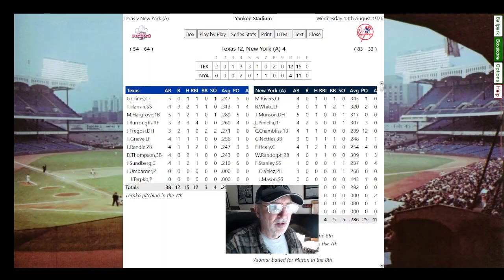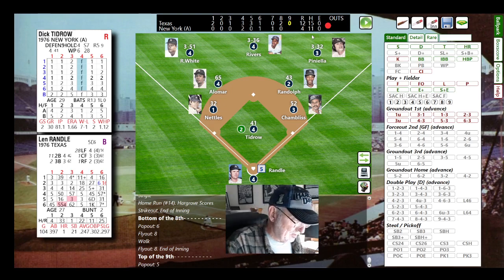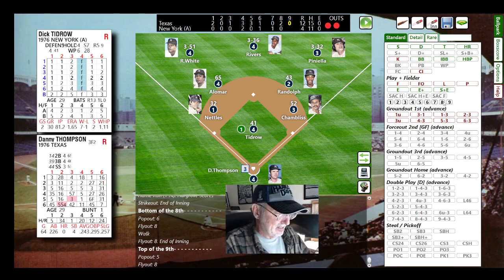Lenny Randall, a switch hitter, had a really good season. I don't remember which season was his really good season, but he's 1 for 2. He was 1 for 4 today with 2 RBIs. Here's the pitch to Randall. It's gonna be a 35, and that'll be a fly ball, shallow center. Racing in is Rivers, and Rivers gets there. Great catch, Mickey Rivers.